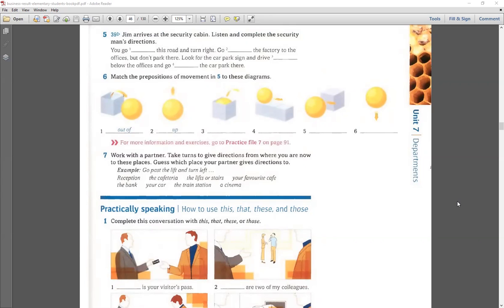So number one will be along. You go along this road. Along, A-L-O-N-G. Number two, go past. Go past the factory to the office. Go past, يفوت من أو يعدي من. Number three, drive down. So when you drive a car like a road down, زي منزل أو مهبط. Below the offices and go, the last one, go into the car park. Go into يدخل, go into.